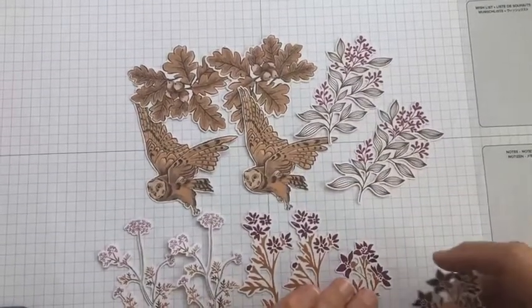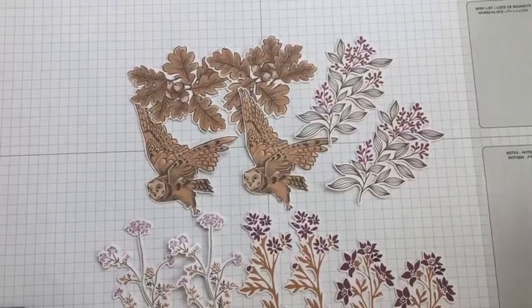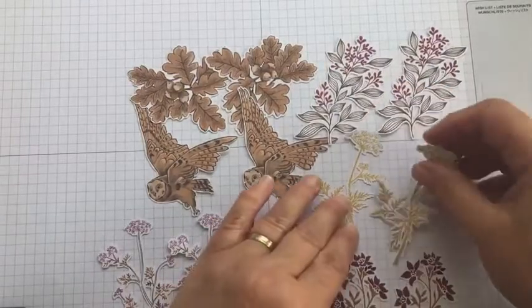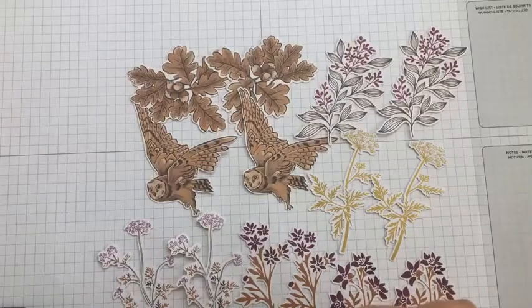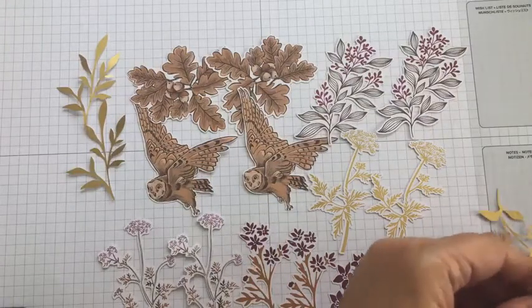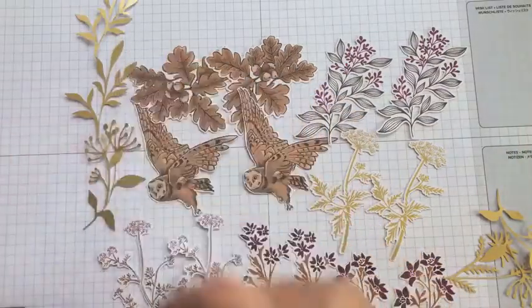So when you get your ephemera pack, do use it. You've got two of everything, so if you have to, you can keep one to stroke and have one to use. But do use them. They're so lovely. It's going to be hard to use the owls, but I will use them. Then we've got some pieces which are gold foil. These are just beautiful, and the detail on them is stunning.